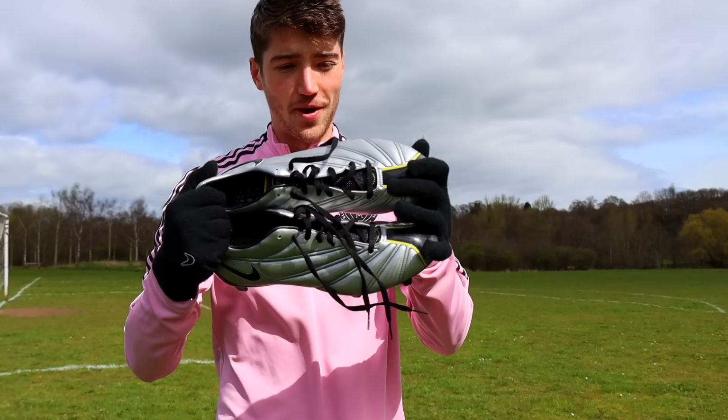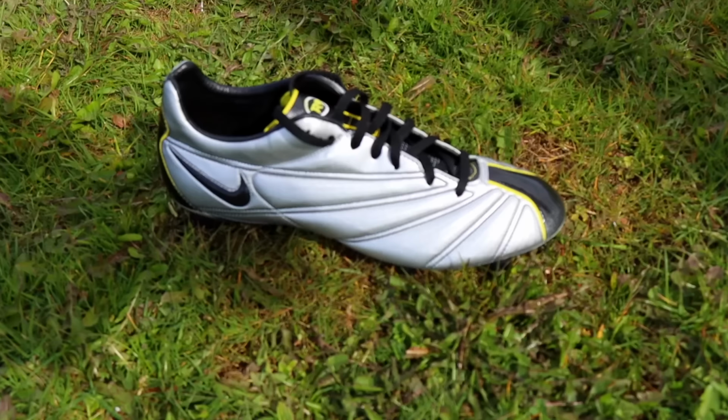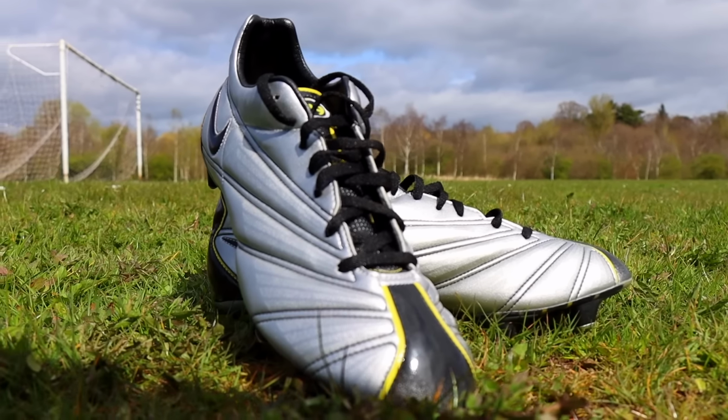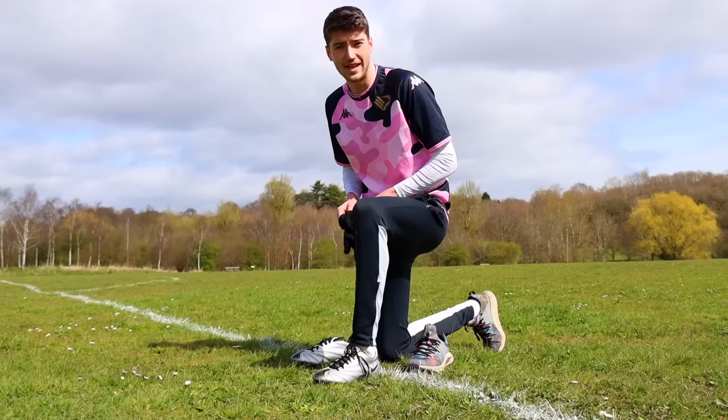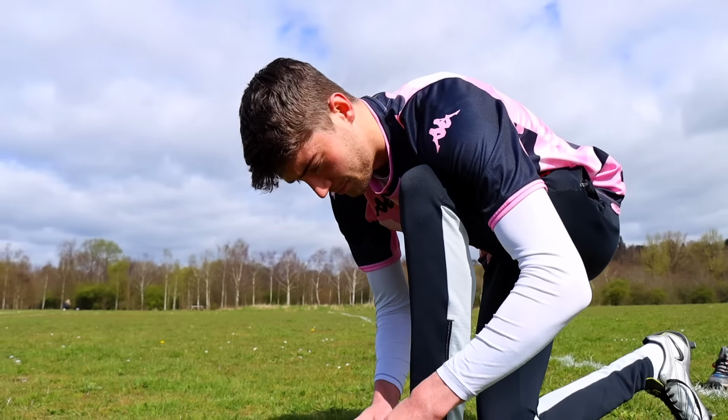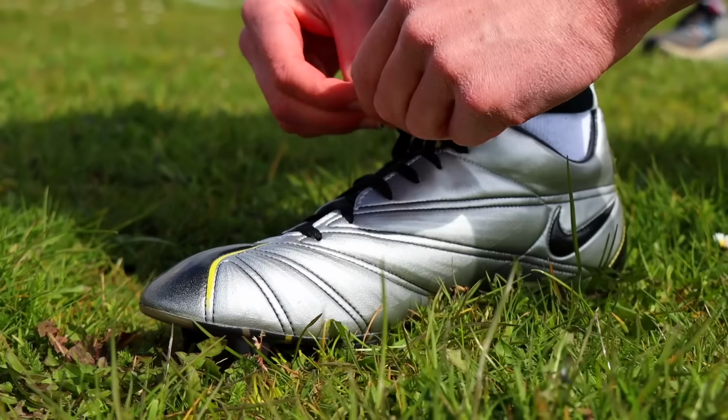There it is. Right, so product number 5. We've got a big one. They came out in 2000. It's the R9 Ronaldo match boots. Let's test them out. To say these are like over 20 years old, they are actually super comfortable. Absolute belters, mate. So I laced them up and got straight into testing them out.